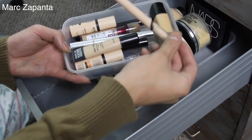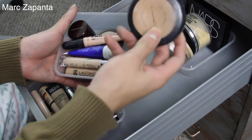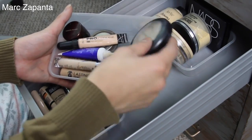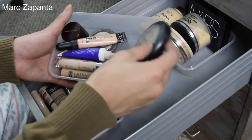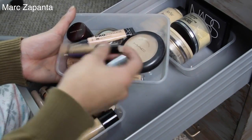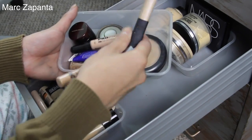My Collection one. I haven't used this one in ages. I've got my MAC Full Coverage Foundation. I never use this as foundation really. Maybe for drag, but most of the time I use this as concealer because this is so full coverage. And then I've got my Urban Decay Naked Skin, Collection Lasting Perfection, one of my faves.